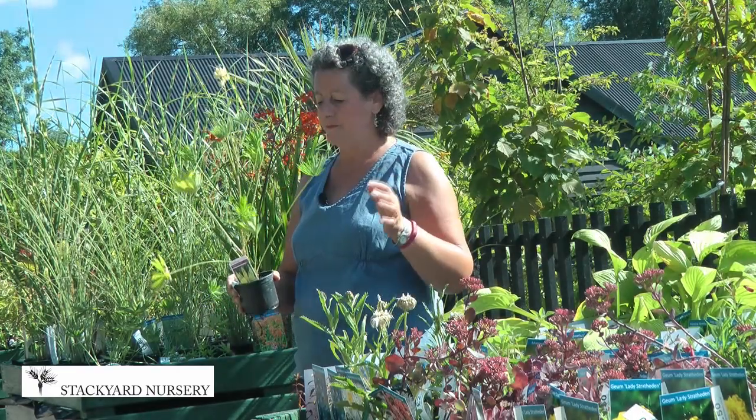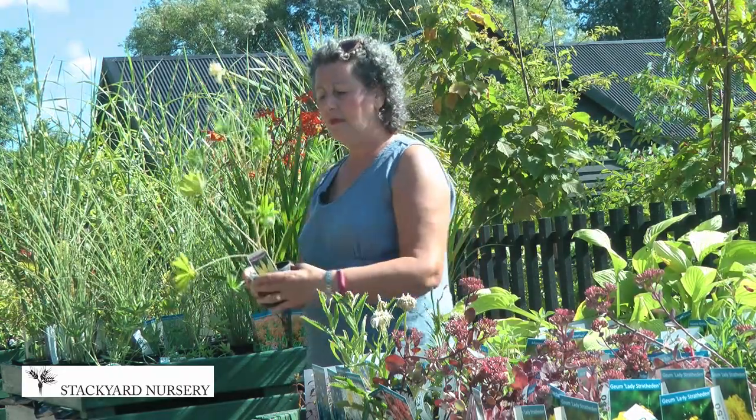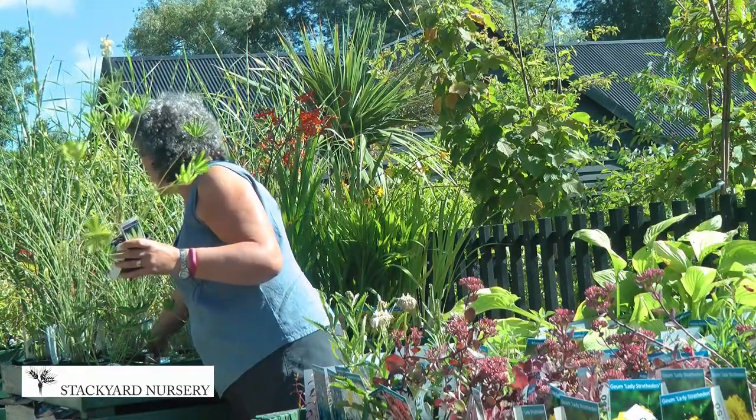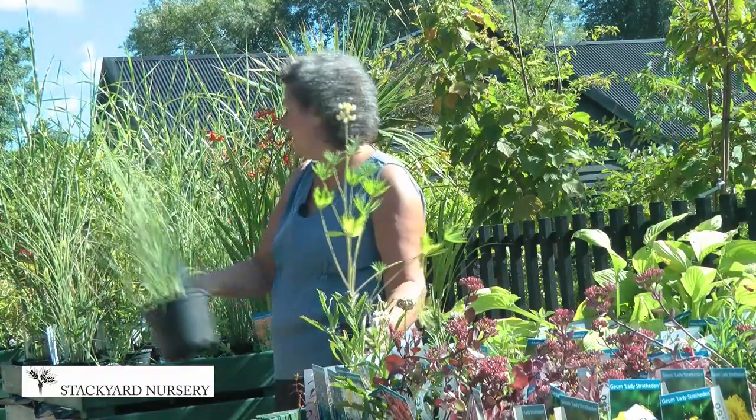They're not too tall. A lot of people have a problem with lupins because if they're too tall on the windy side, they collapse. But these clump up to quite a decent size in quite a short period of time. And again, another plant that looks good with the grasses as a contrast.